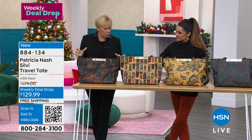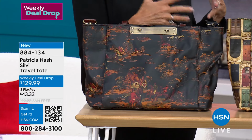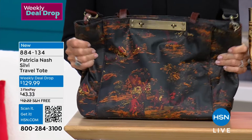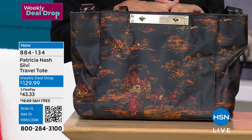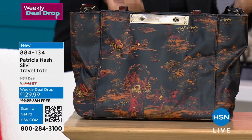It's my travel go-to, especially when I know there's weather. You know, it might be rainy or yucky. This is very durable, so you don't worry about any of that, and you can wipe it down. Yeah, and then I even have a little crossbody I can throw in there, my nice leather crossbody, so I can pull that out.